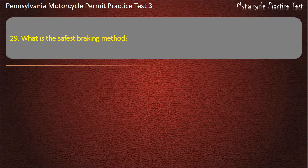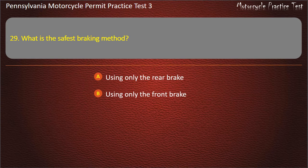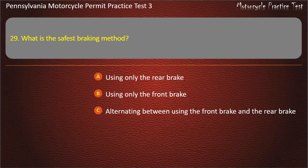Question 29. What is the safest braking method? Using only the rear brake. Using only the front brake. Alternating between using the front brake and the rear brake. Using both front and rear brakes at the same time. Answer. Using both front and rear brakes at the same time.